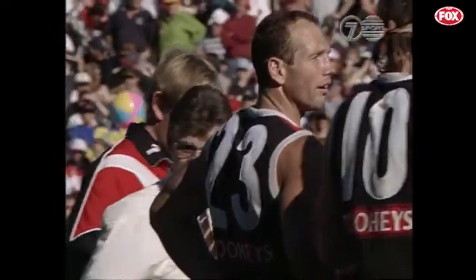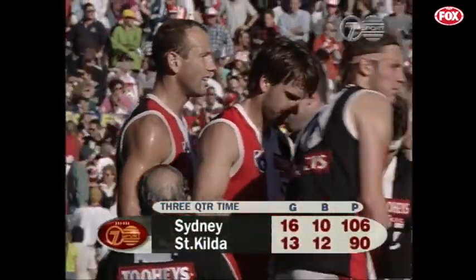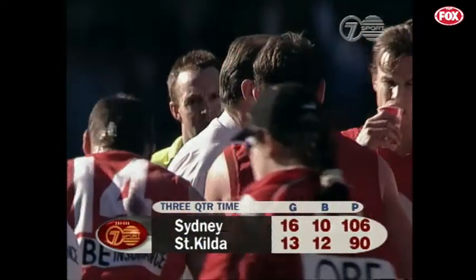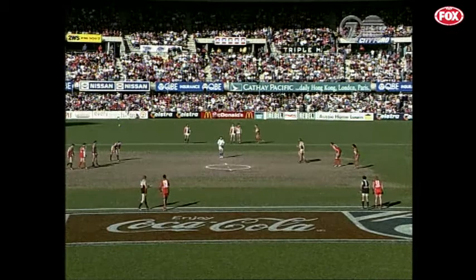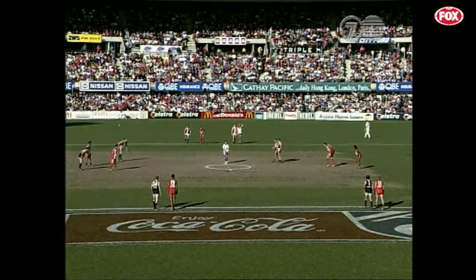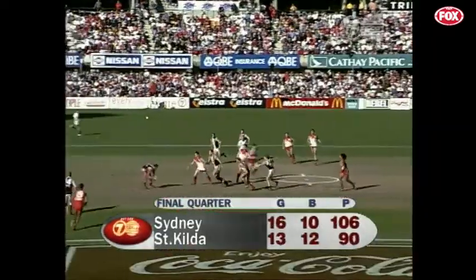Well, that was another quarter that Sydney got out to a big lead and were reeled in by the Saints, but they won it by a point. At quarter time, they led by 14, half time 15, now 16. Will they win by 17? It's 16-10 to 13-12. We had a lot of time with Ozzie Jones and Robert Harvey pleading with them. Nathan Burke receiving a little bit of treatment, a little bit sore, but he is fired up. The atmosphere is building. Exceptional last quarter we're looking forward to.